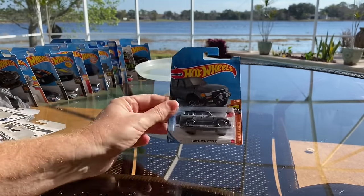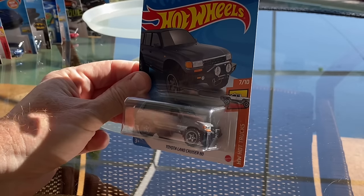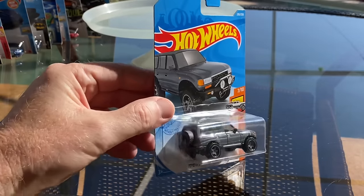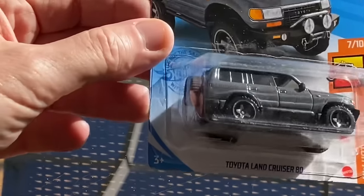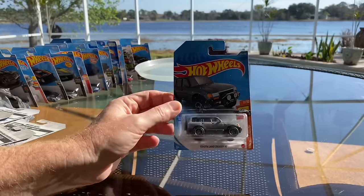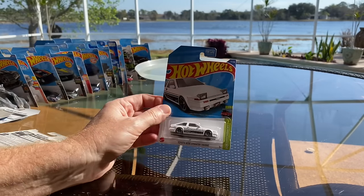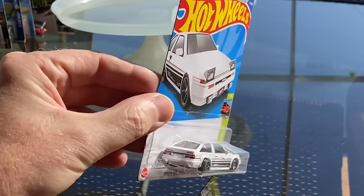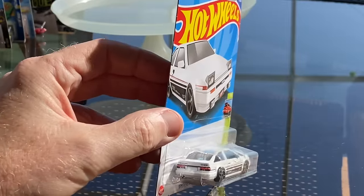Here's another favorite of many. Toyota Land Cruiser 80. Nice detail on that. Still wish they would do an actual wheel for the spare. But hey, what can you do? Budgets. Another AE86. Got the good taillight tampos on it.